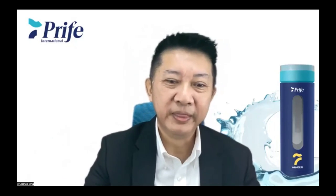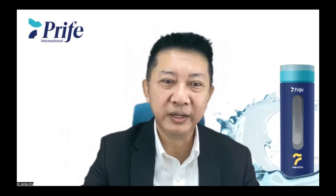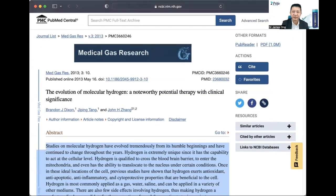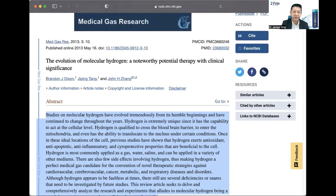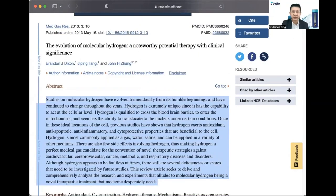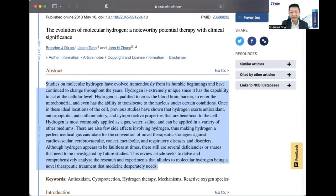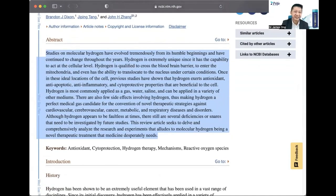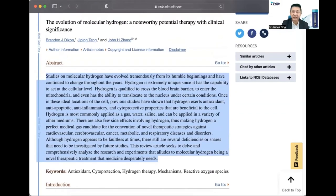So the good news is that science has already shown us that there are benefits, and I'm just going to highlight this one article, which I've also shared in the YouTube video that we have uploaded. This one is from PubMed, NIH, it's credible, all right? That's why I've chosen it. This was in 2013, Evolution of Molecular Hydrogen, Noteworthy Potential Therapy with Clinical Significance. Wow. And these guys, they don't mince their words. Every word counts, all right? If it doesn't count, it won't be there. They're very cautious. So what it has to say is something that we should take note of.